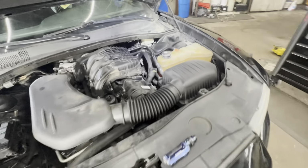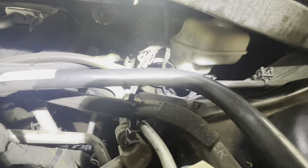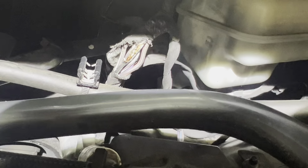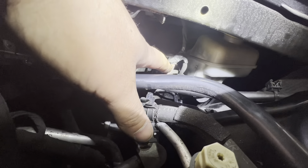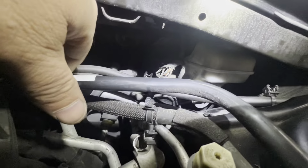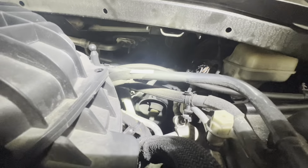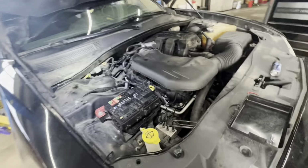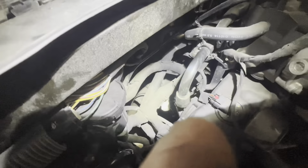Well, first I seen this wire here chewed up right there, but it's not cut all the way through. I don't even know what that goes to, but it's not cut all the way through, and it doesn't look like it's going into any other wires. So not overly concerned about that yet. And then up in the air, I thought this was going to fix it, but it did not.